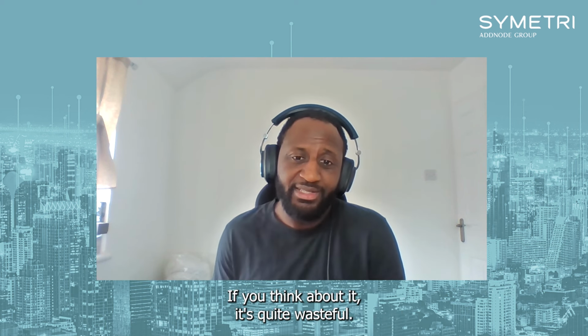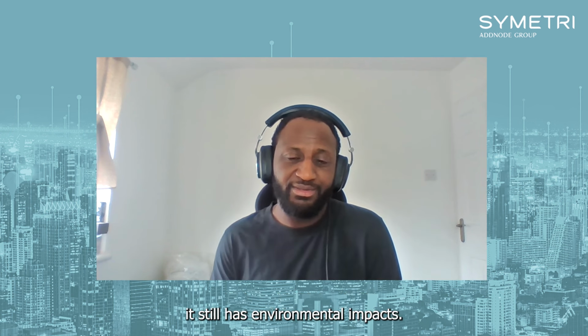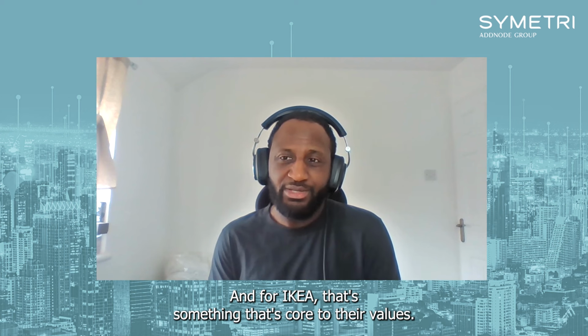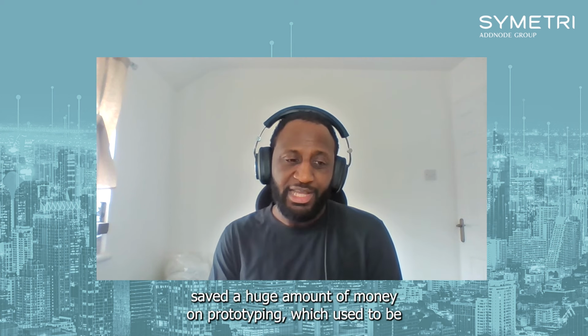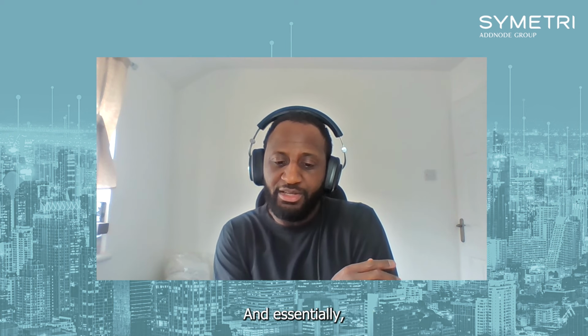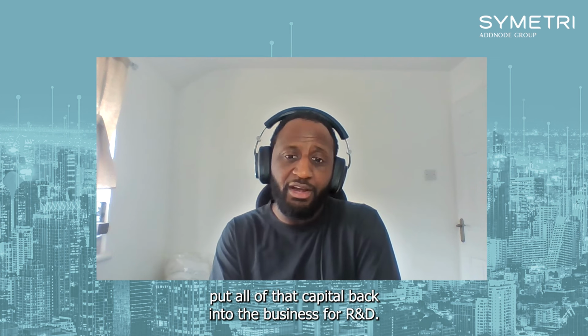Because the other thing about it is it's quite wasteful. Even if it was a recycled material catalogue, it still has an environmental impact. And for IKEA, that's something that's core to their values. So they got rid of the catalogue, saved a huge amount of money on prototyping, which used to be the physical photography, and essentially put all of that capital back into the business for R&D.